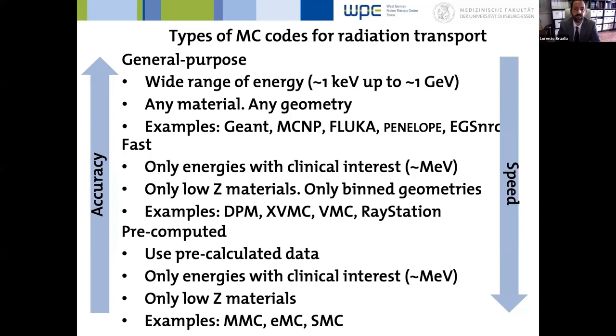There are many Monte Carlo codes, and depending on the Monte Carlo codes and how they are applied, that will derive into the accuracy of the results that I am obtaining. So codes can be classified as general purpose. General purpose radiation transfer Monte Carlo codes are those that cover a wide range of energy from about 1 kilo electron volt up to 1 giga electron volt. They can simulate any material in arbitrarily complex geometries. And examples of these codes are GEANT4, MCNP, FLUKA.